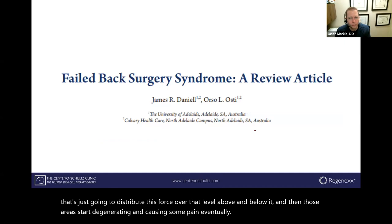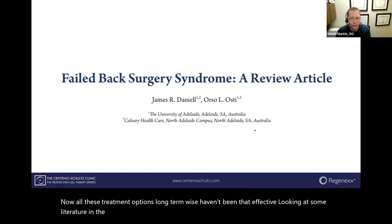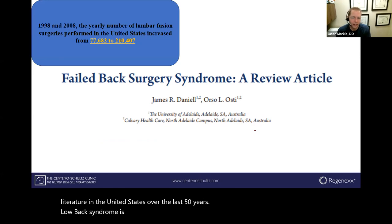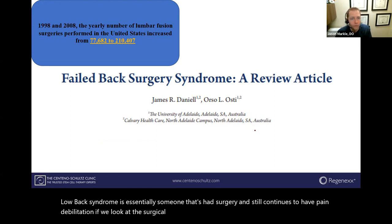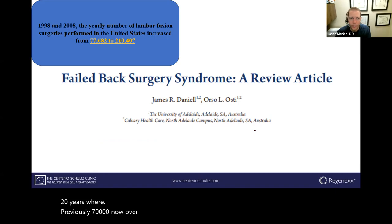Now, all these treatment options haven't been that effective long-term, looking at some literature in the United States over the last 50 years. Failed back syndrome is essentially someone that's had surgery and still continues to have pain and debilitation. Surgical fusion rates have dramatically increased over the last 20 years, where previously 70,000, now over 200,000 spine fusions are being performed every year.